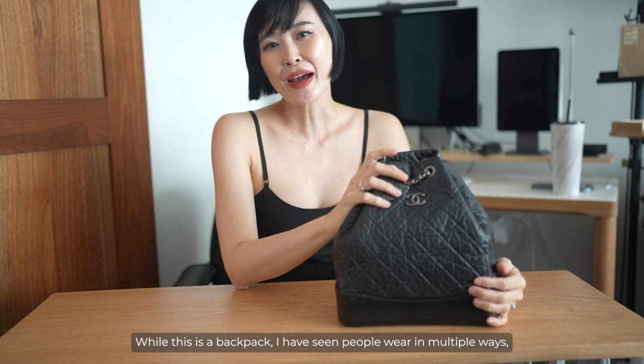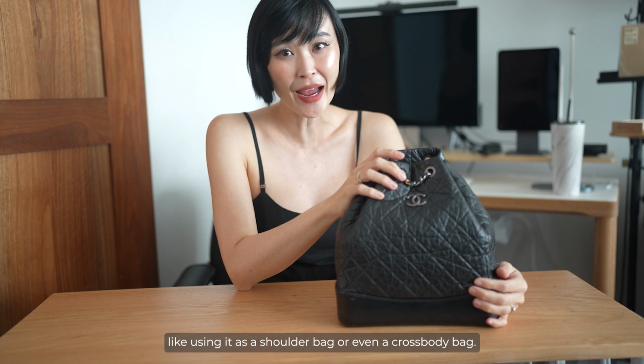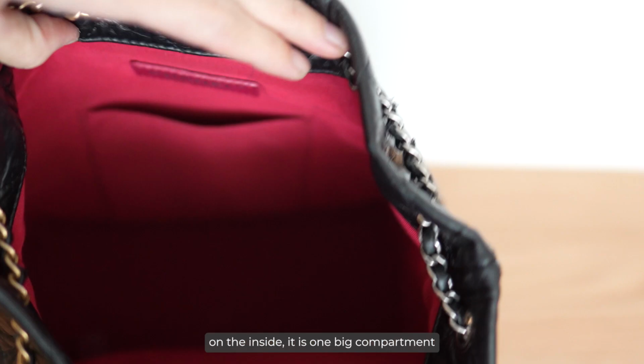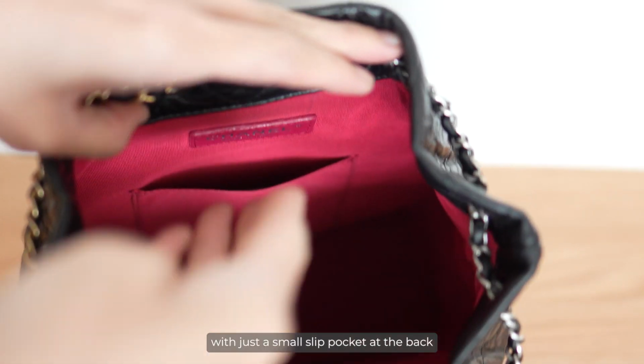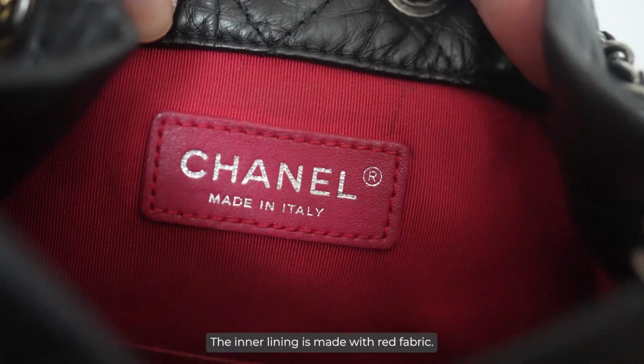While this is a backpack, I have seen people wear it in multiple ways, like using it as a shoulder bag or even a crossbody bag. On the inside, it is one big compartment with just a small slip pocket at the back for flat objects like your cards. The inner lining is made with red fabric.